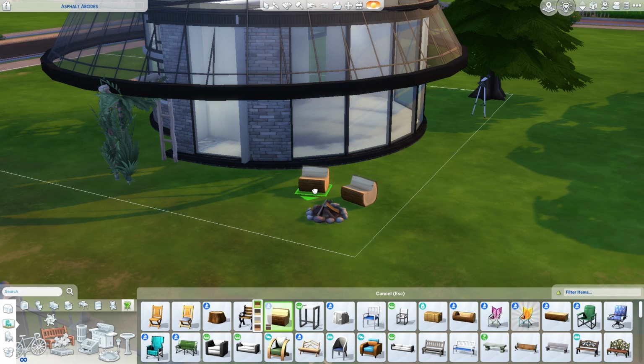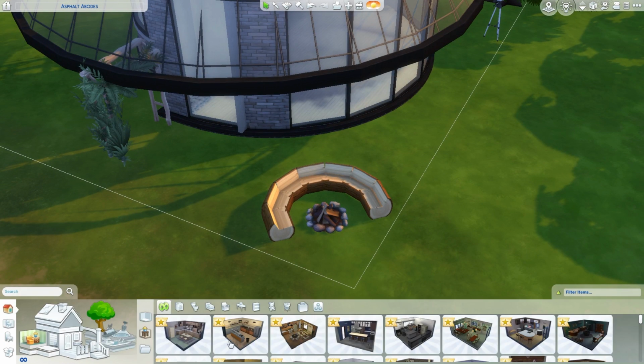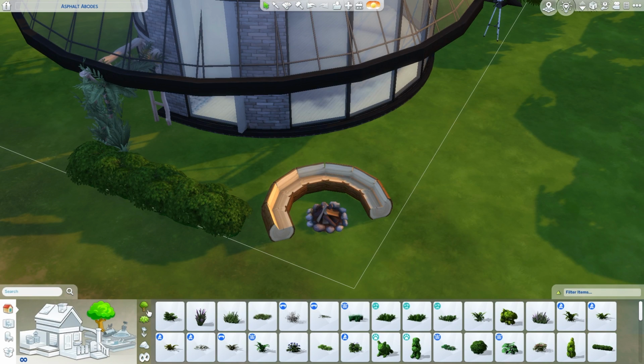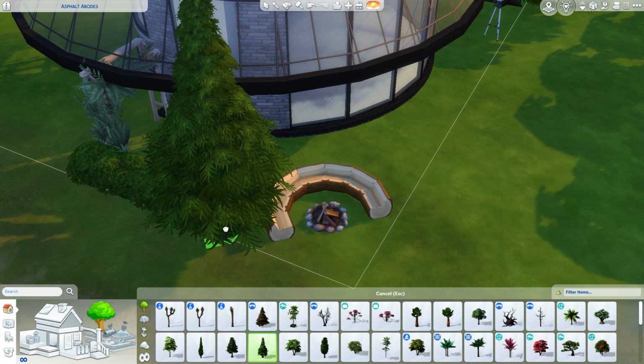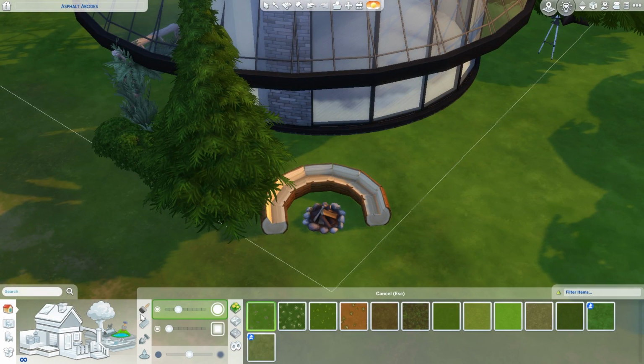We have our telescope and just some outdoor seating so that you could just roast some marshmallows by the campfire. Of course, some of them they can actually cook by the campfire, but this one is so you could just do some roasting or just sit down comfortably and enjoy the view, look at the trees.